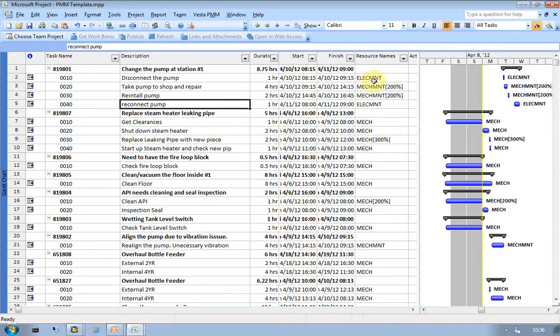SAP work centers are automatically assigned as resources, and as you see here, for work centers that we have assigned with 2 individuals, it will come out with 200% utilization. If we're assigning 3 in SAP, it will show up as a 300% utilization or resource demand for this work center.